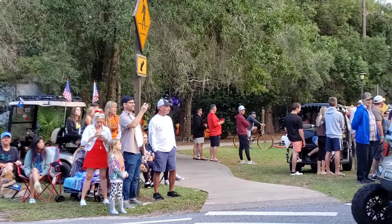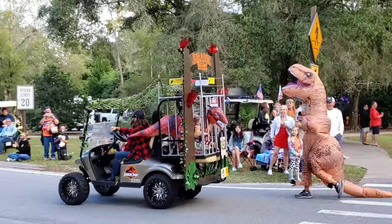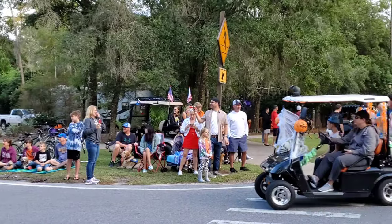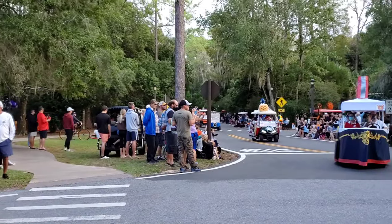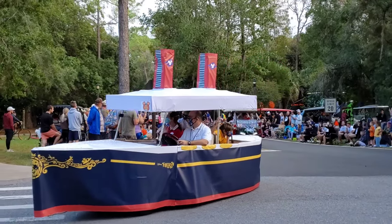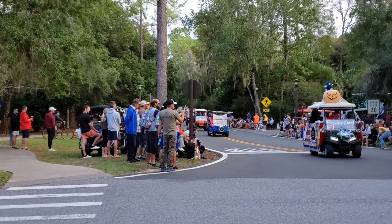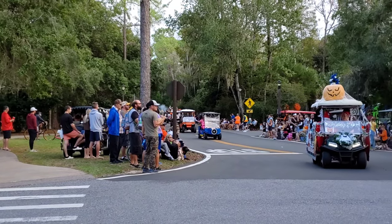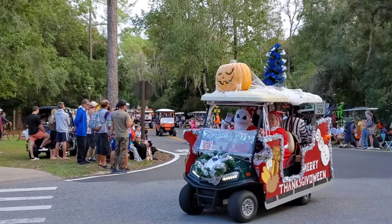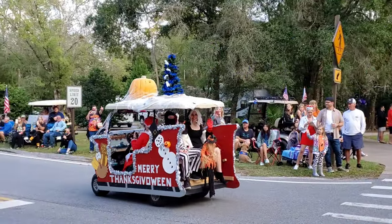Then we have a Jurassic Park one. The T-Rex is chasing. The dog in the back is so dumb. And the Disney Cruise Line. And then we have a Christmas one. It is Night. Oh, Jack Skellington. What's up, Jack? Merry Thanksgiving. Merry Thanksgiving. That's hilarious.